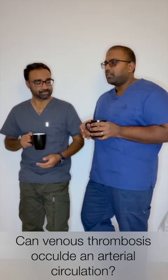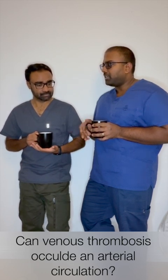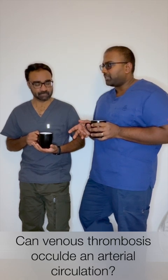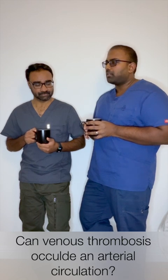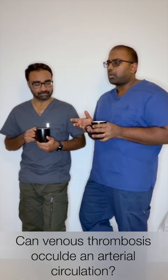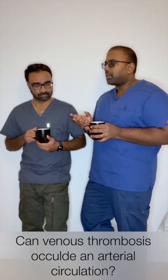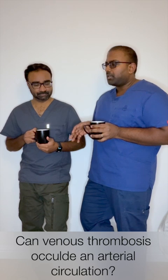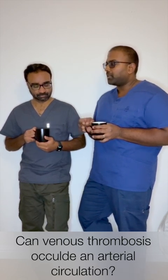conditions like phlegmasia alba dolens, also known as PAD, and phlegmasia cerulea dolens, or PCD. Phlegmasia alba dolens, or PAD, is what happens when there is an acute large clot burden sitting in the deep venous system with intact superficial collaterals. Because of this, our limb has to rely on the superficial collaterals to drain the blood back.